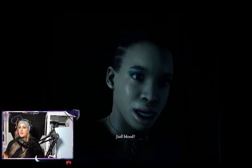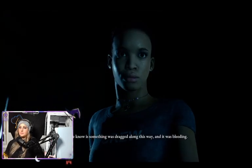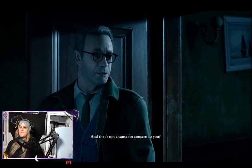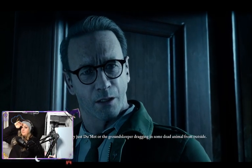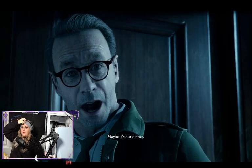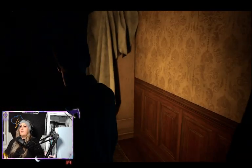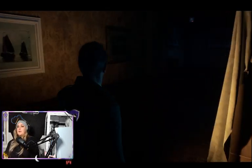It's just blood. Just blood? Are you kidding me? You're jumping to conclusions. All we know is something was dragged along this way and it was bleeding. And that's not a cause for concern to you? All right, it's a little odd. Odd? What do you want me to say? Look, it's probably just Dumet or the groundskeeper dragging in some dead animal from outside. Maybe it's our dinner. Okay, I don't really agree with that, but what do you say, dude?